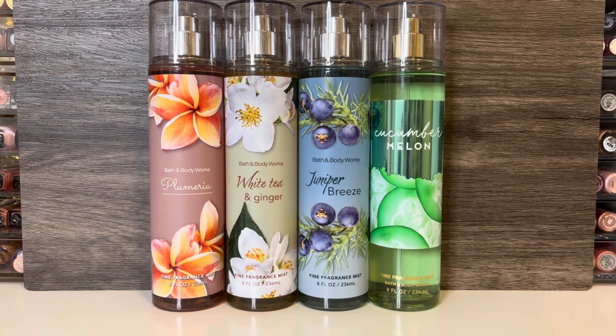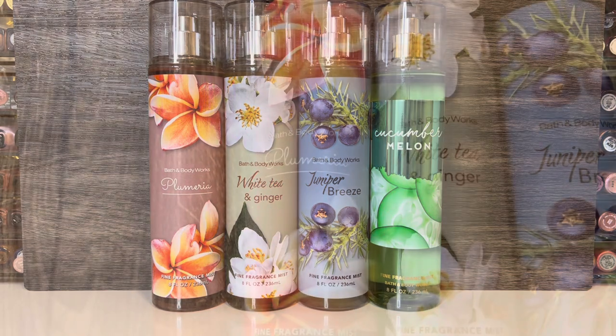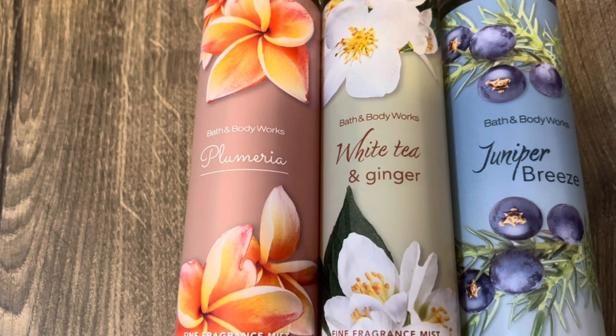So that's it for my review of the retired scents that Bath & Body Works brought back for the semi-annual sale. Let me know what you think of these scents and if you're going to pick any of them up.